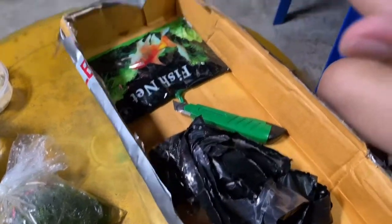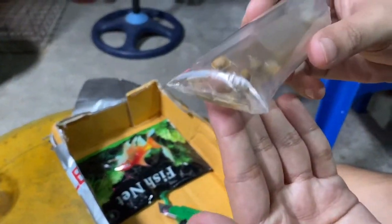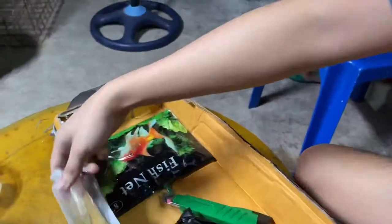Also, once some of the snails move, before throwing those who are not, check the snails closely first as you will be able to see some movement inside the shell.